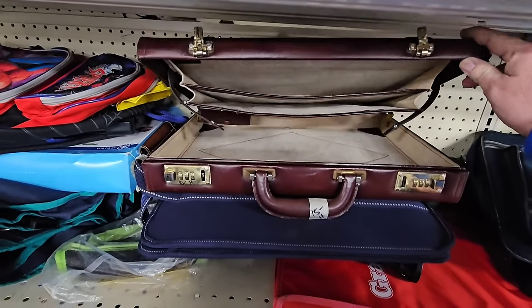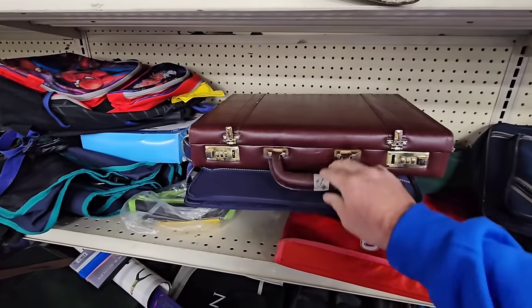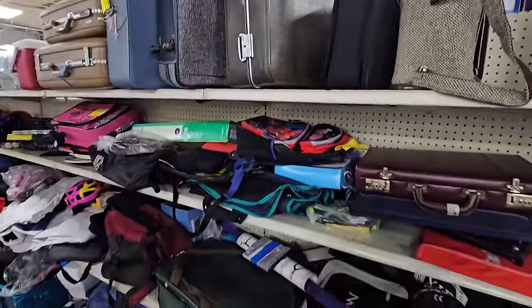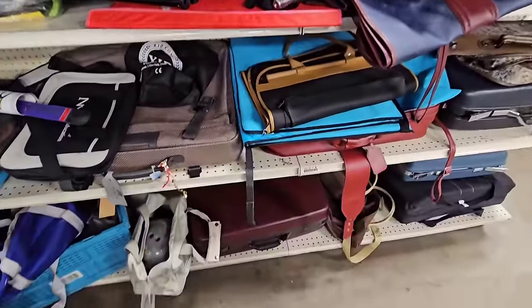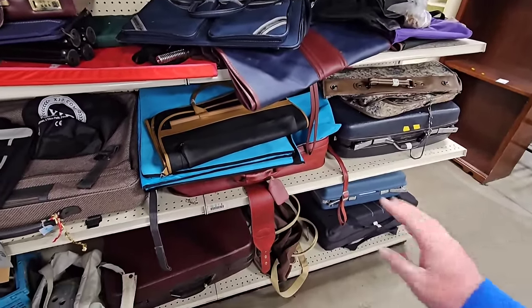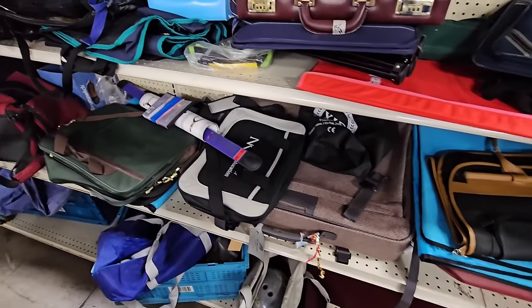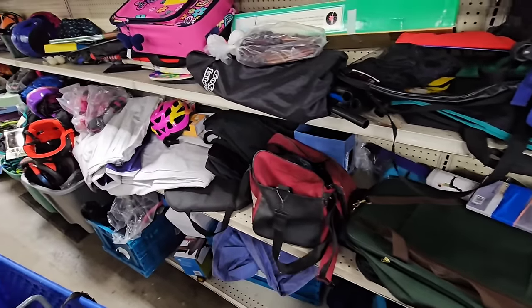Oh, wow. It's a nice briefcase. $15 for this? I mean, I'm sure back in the day, this would have cost a fortune. They have all kinds of different luggage and different backpacks and stuff like that. The stuff that we have at our St. Vincent de Paul may not be exactly the same as what you have at yours, but it will be similar. You will see a lot of the same things at other St. Vincent de Pauls around the country. May not be the same bag, but probably similar prices.